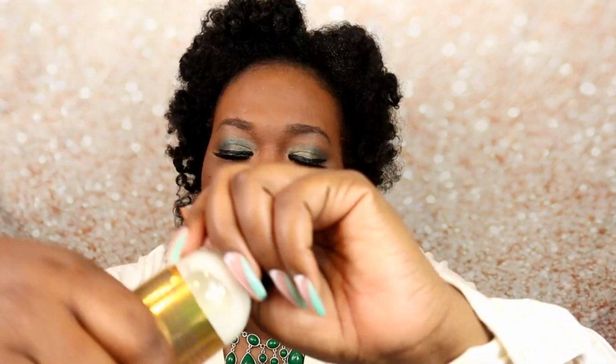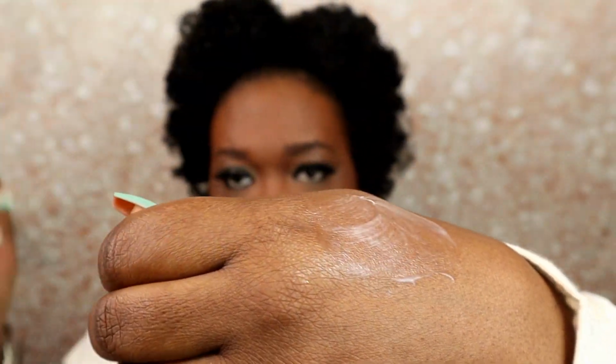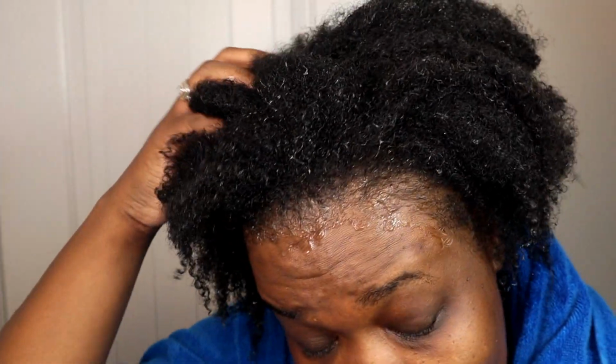8 fluid ounce, and these were so hard to get out. It wasn't that thick, you see that? It's really lightweight. It wasn't that thick, so I was surprised I was having such a hard time with it coming out of the bottle. Out of the shampoo, I'm actually really surprised. My hair does feel extremely moisturized.